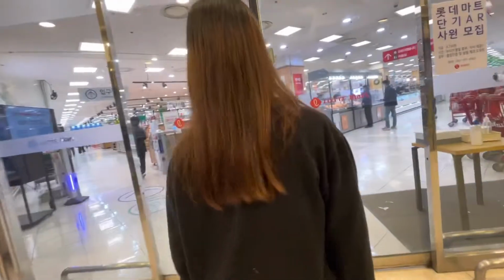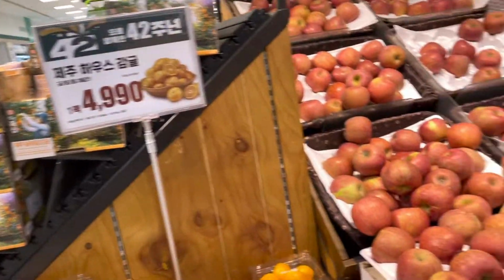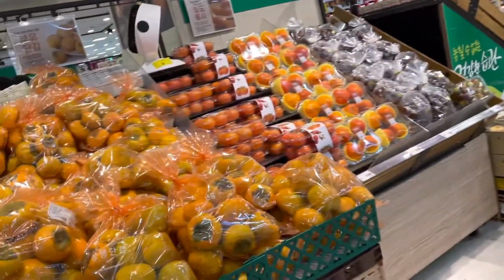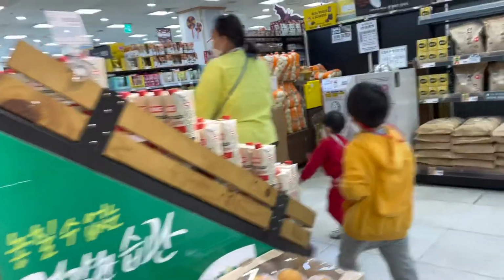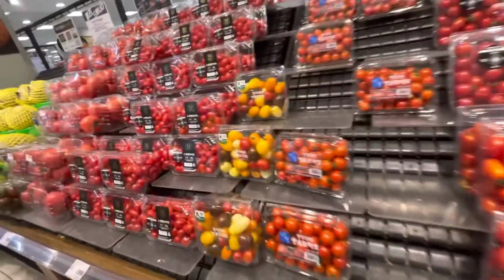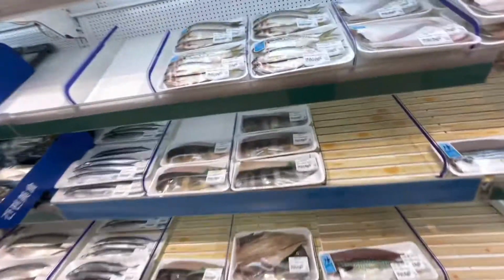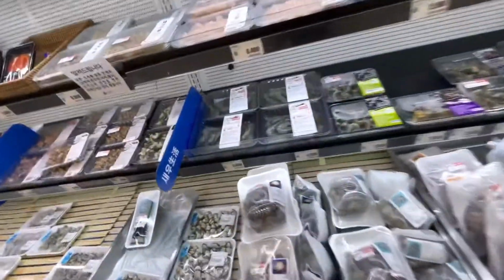Okay, kapit lang po tayo kasi malapit na po tayo sa Lotte Mart. Lotte Mart, where are you? And this is the outside po ng Lotte Mart. Guys, finally, andito na po tayo sa Lotte Mart. And this is the entrance. O diba, high-tech? Bumukas lang nang sa kanya lang. There are no security din po. Security guard po dito.